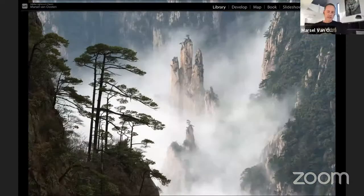So this is another example of a tree. This is also an image that I really love. This was shot in China, in a place called Huangshan. A beautiful area, very unique mountains here. As you can see in the background, these shapes are very unique. You don't see that very often. And then this combined with these very typical trees that grow there. They're very photogenic, especially silhouettes, I think.